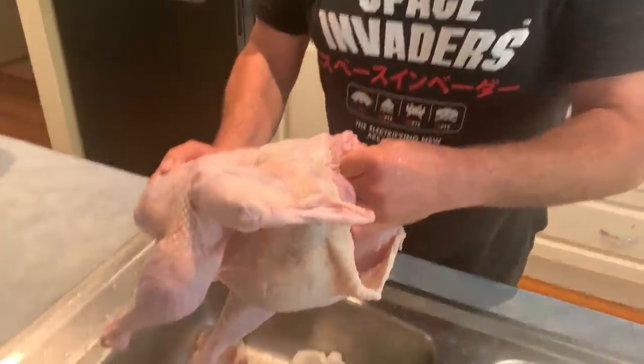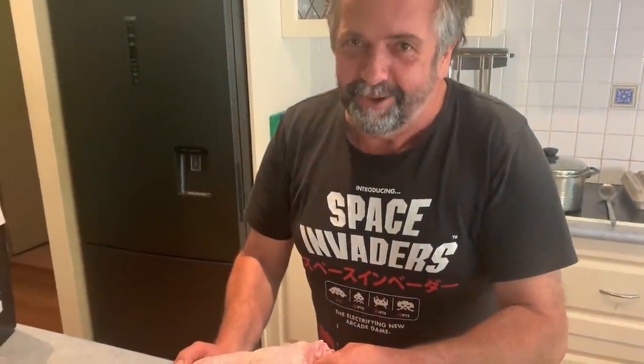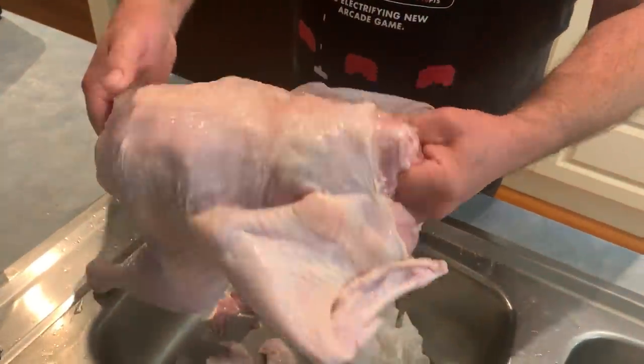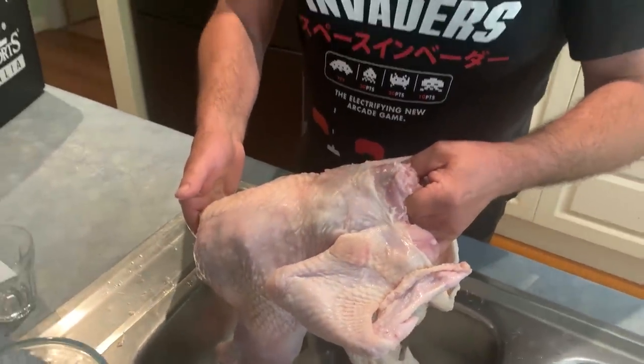So what are you injecting it with? Butter, Cajun seasoning, and a whole lot of other stuff I haven't figured out yet. So the injecting happens under the skin and between the meat, is that right? That's right, okay. The breast and the legs. And every year he's made it, it's turned out perfect.